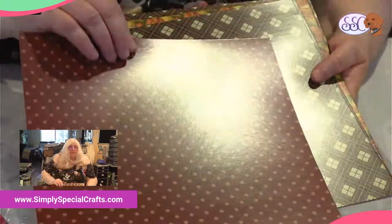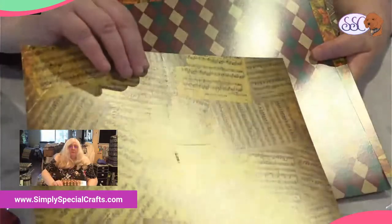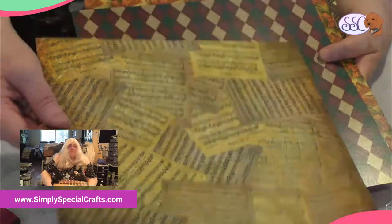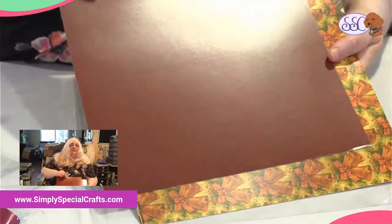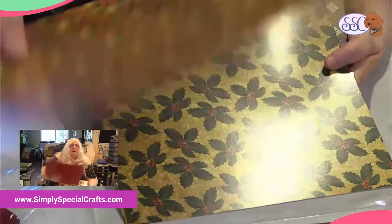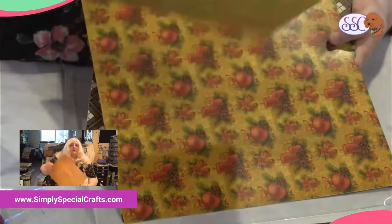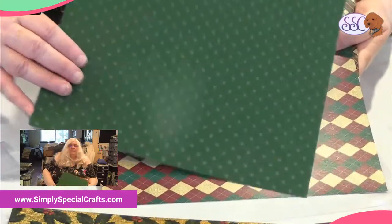Look at these papers, guys. They're so rich and so beautiful. So very pretty. Sorry about the glare. They're glossy papers. Try to get them where I don't blind you. I would call these vintage to traditional Christmas.